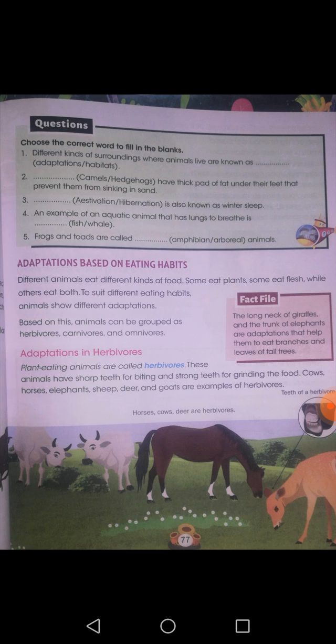Coming to the first, the animals that eat only plants are called herbivores. Herbivores have sharp teeth. Why do they have sharp teeth? Because the plants which they eat, they need to bite, cut and grind. Right? So for that, their teeth should be very strong and sharp. Thus, they have sharp and strong teeth for biting and grinding purposes. Some examples are cow, horse, elephant, sheep, deer and goat.